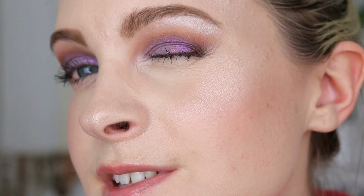Hi, welcome back. So it has been about 7 hours since I applied this eyeshadow. So I'm just going to zoom you in. If you can see it there, it's still very vibrant. I'm going to have a look myself in my mirror.